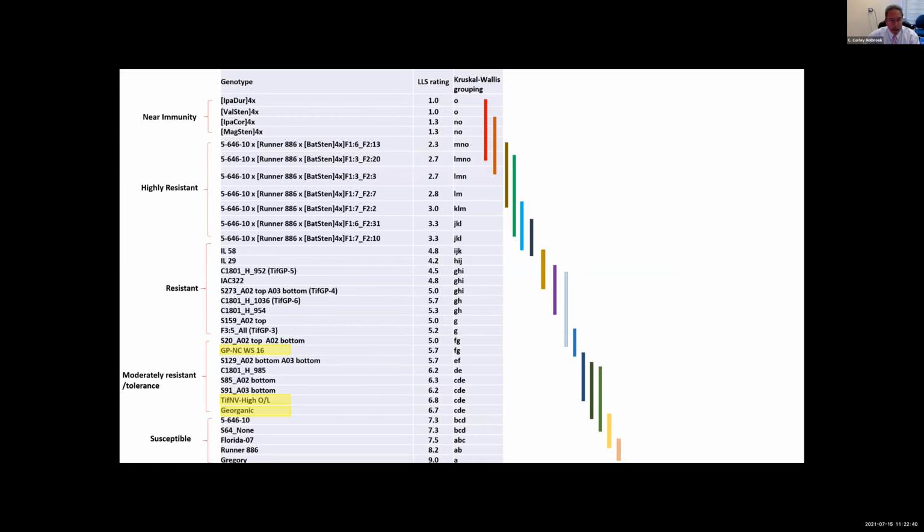And then once again, we included this, or Juliet did, in this big test that she had. And here's TifGP-5 and TifGP-6. So levels of resistance comparable to the Brazilian line and the 2 other germplasm lines that we're releasing. Why are we releasing 2? Well, TifGP-5 is high oleic, TifGP-6 is normal oleic.